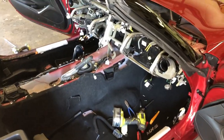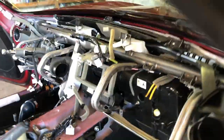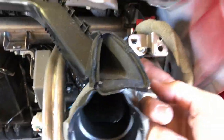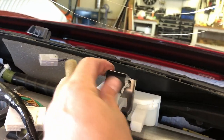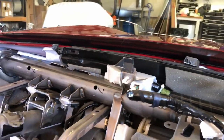All right, well, it's out. Not in the most delicate way, but it is out. So after giving it a yank to get it the rest of the way out, it appears that this upper duct is screwed in from the backside, and these little tabs ripped off. They're also screwed in from the backside. Those go to the upper dash.